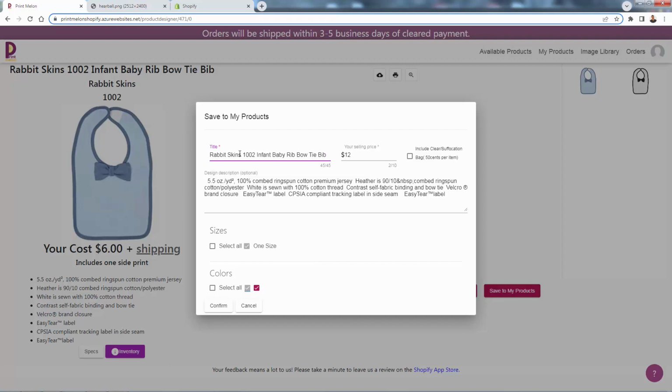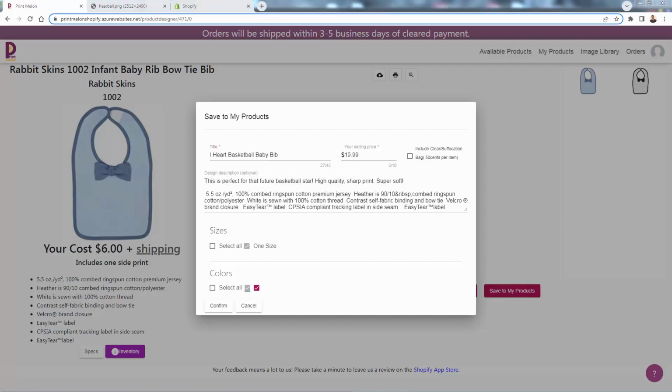We'll first go ahead and give it a title and a price. So I gave it a title, I Heart Basketball Baby Bib. I gave it my price over here. We can include adding a clear bag if you want to the printing. We're going to leave that off over here.